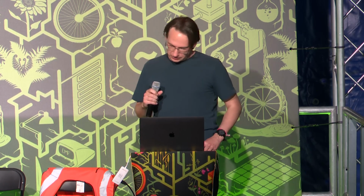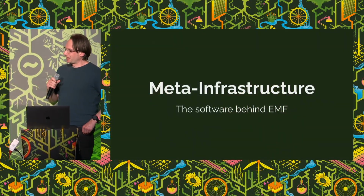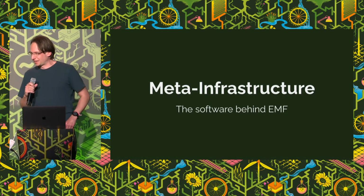So I'm going to talk through a few bits of how EMF overall is made to start with, and then we'll get into some specific team stuff. First, I'm going to talk about the meta infrastructure, which is the rather annoyingly large amount of stuff that we have to maintain in order to run the event itself before we even get to the field.